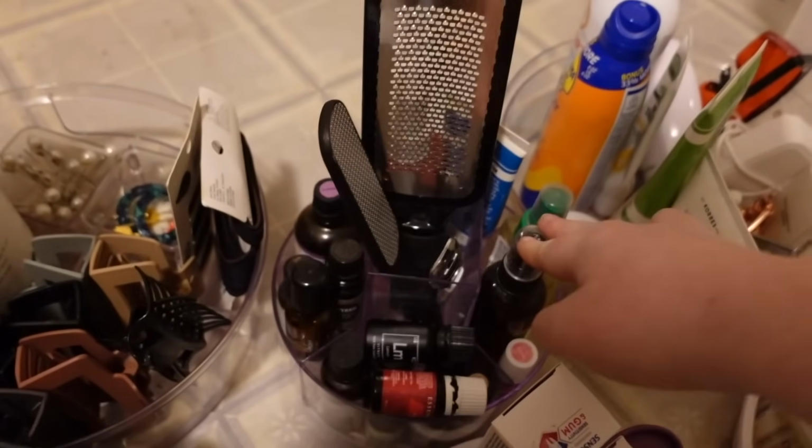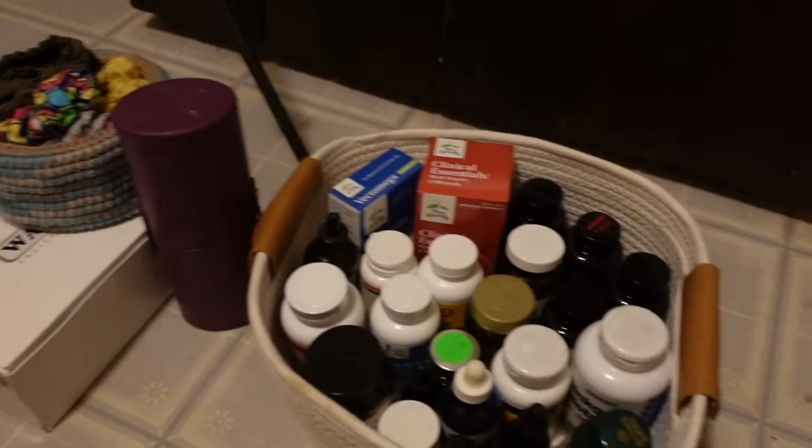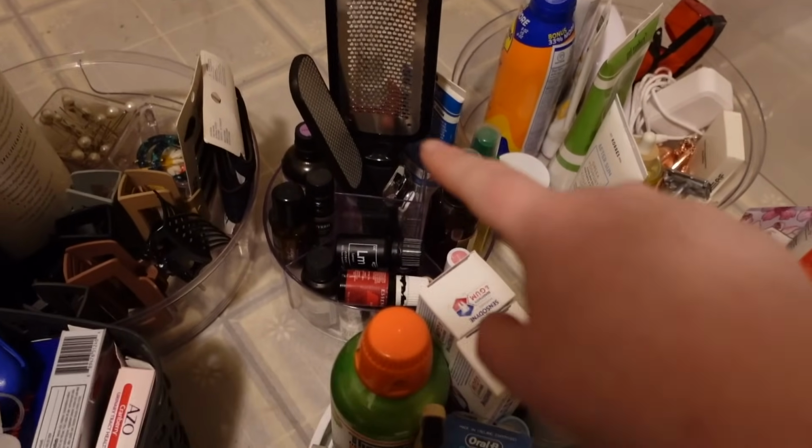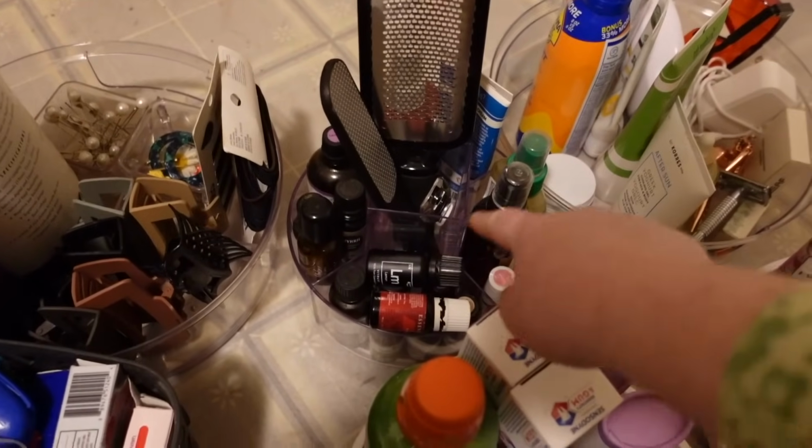So this is one of those Lazy Susans that I guess a lot of people would use for makeup brushes or something, but I have that organizer for my makeup brushes. So instead I put my foot care stuff in here, and then essential oils that are not in my little carrier back there that's hanging on the wall.